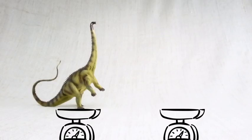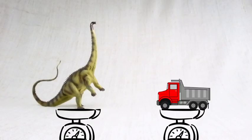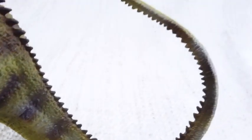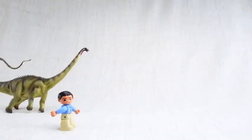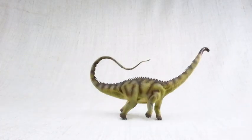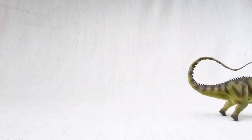How heavy was a Diplodocus? It was as heavy as a dump truck. It was one of the slowest dinosaurs around. Its top speed was only 9 miles per hour, so a regular human could easily outrun it.